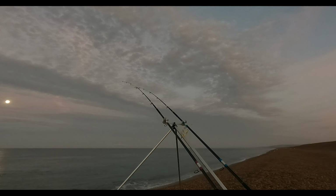I was just talking to you about my diet and my 100-day detox, and I looked up and I got a slack line on the right-hand rod. Woohoo! Hopefully we can get into a fish at last. Oh, can we have our first decent fish in a session? Come on.